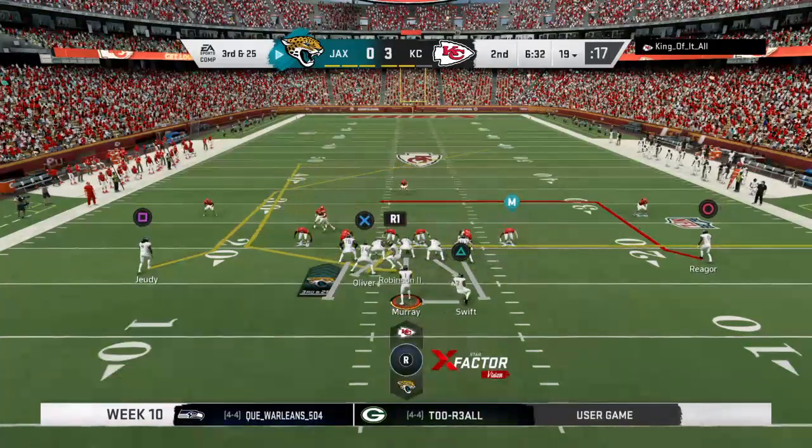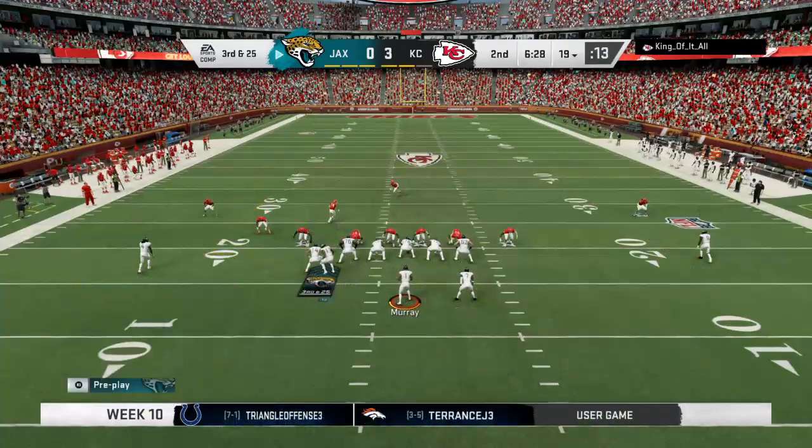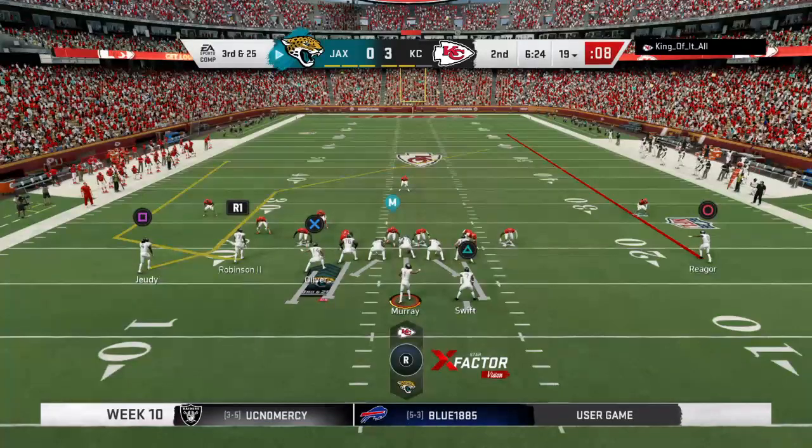Alert 3. Slant. Fofo, Hayward. Mike Fofo.